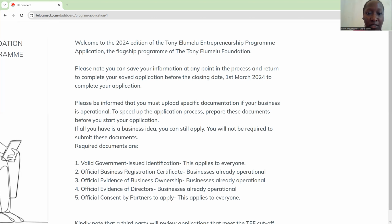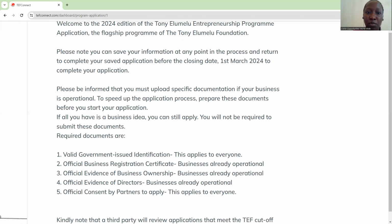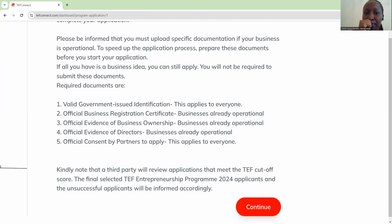Please note you can save your information at any point in the process and return to complete your saved application before the closing date, 1st March 2024. Please be informed that you must upload supporting documentation if your business is operational. To speed up the application process, prepare these documents before you start your application. If all you have is a business idea, you can still apply. You will not be required to submit these documents.